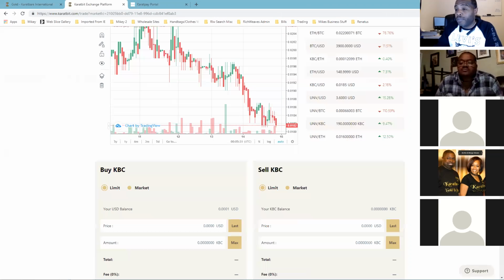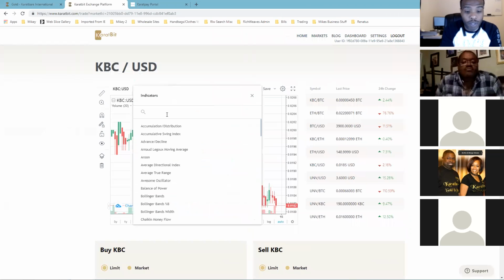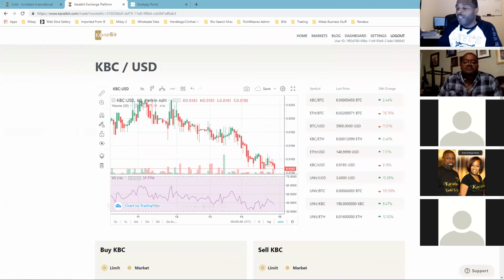That's USD. Okay? That's the price of it right now. So it's low. And if I actually put up, I just want to do something. I just want to see something. And again, I'm going to try to help you guys learn this. This is what's called the relative strength index.